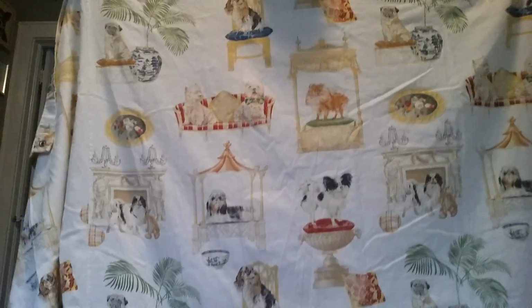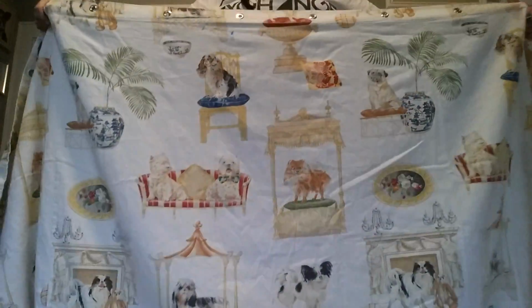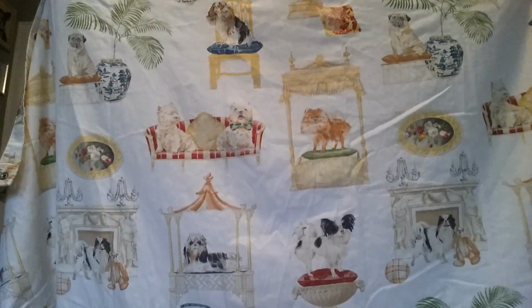Just all different breeds, and it's kind of weird. It's probably kind of creepy dog lady, but I think maybe I can make it work if I did it on a small scale, like as a pillow or something. So yeah, I paid $1 for that. So those are all the finds that I've had over the past, I don't know, week and a half, 2 weeks.